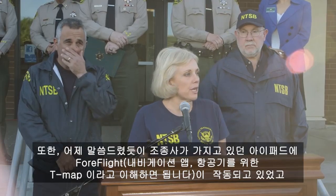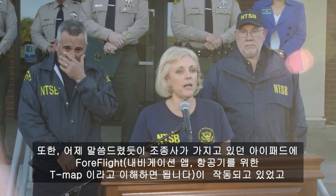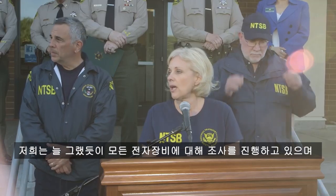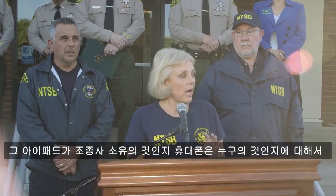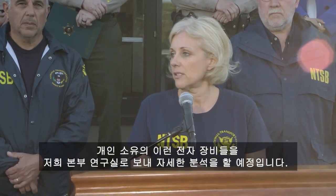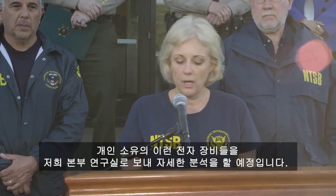We also mentioned yesterday that the pilot had an iPad with ForeFlight on it, so we were looking for electronic devices as we always do. We were able to recover an iPad and a cell phone. We do not know if that's the pilot's iPad. So we're going to take those personal electronic devices and send them back to our lab at headquarters for further analysis.